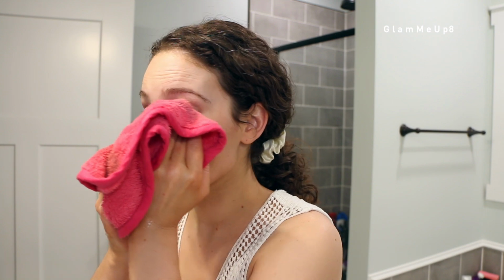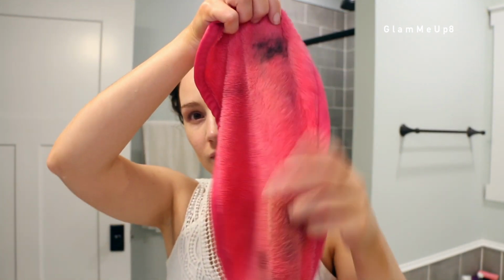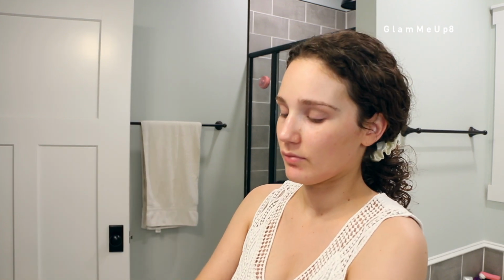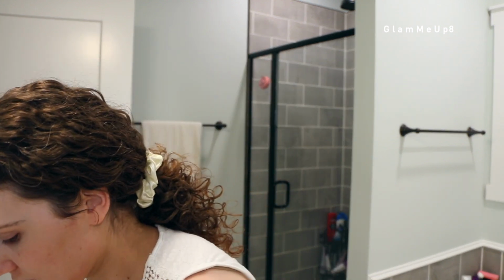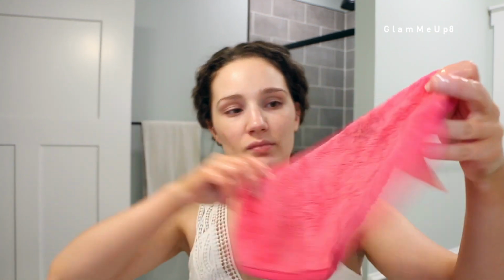So it is reusable. You can just throw it in the wash with the rest of your towels and stuff. The only downside I would say is that even after washing it, it doesn't completely get the mascara stains out for me. The only thing that removes the mascara for me is a bar soap. So when I'm done with it, I like to just take a Dove bar soap. I use the sensitive skin one, and I just rub it and then I rinse it out, almost like when you wash your makeup brushes and you can just see all the makeup coming out of it.